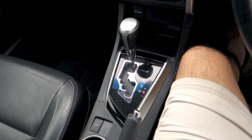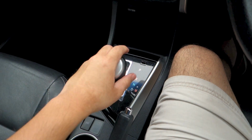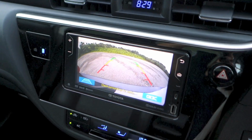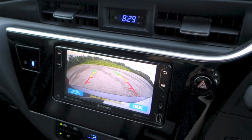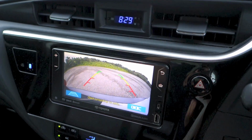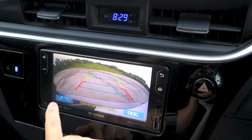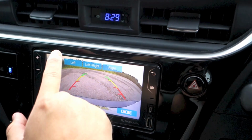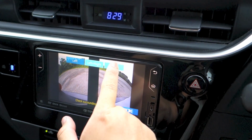The only transmission offered with the Corolla Altis in Malaysia is a continuously variable transmission, otherwise known as a CVT in short. A CVT uses an infinite range of gear ratios instead of a fixed set of gear ratios. The aim of a CVT is to provide better fuel efficiency and a smoother drive over a regular automatic transmission. This transmission features a manual shifting option via the gear lever through 7 virtual gear ratios.